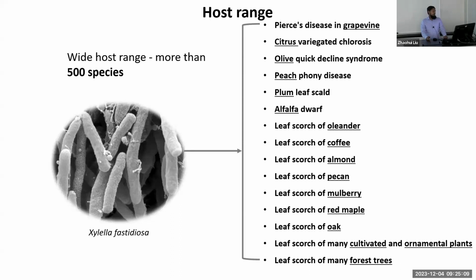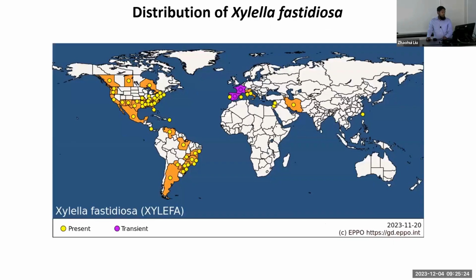Xylella fastidiosa has a wide host range. There are more than 500 species, including grapevine, citrus, olive, peas, palm, oleander, and many economically important crops. The distribution, as you can see here, is mostly North, Central, and South America, somewhat in the middle of Spain and in France. It appeared for a short time, but now it has disappeared.